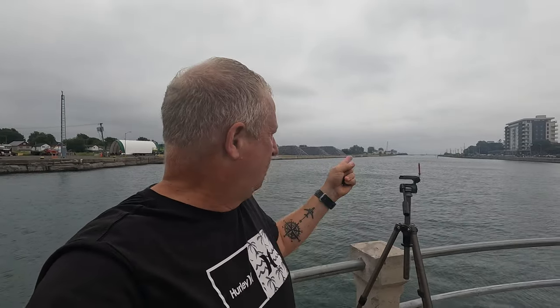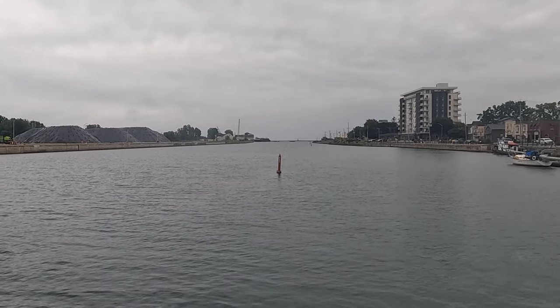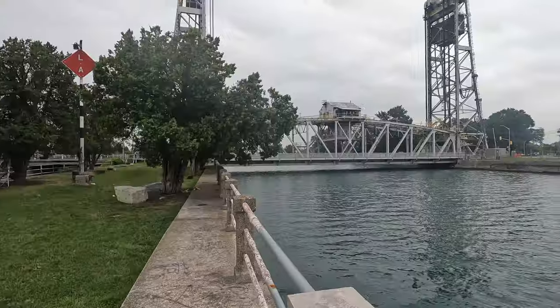Anyway, Federal Kumano coming in very, very shortly on its way to Montreal from Sault Ste. Marie. We should be seeing it very shortly making its way into the Welland Canal and on its way down to Lake Ontario. Right, there's the queue for the bridge to go up. As you can just see, the ship's making its way in. And now we get the bridge go up.